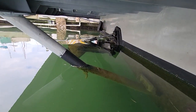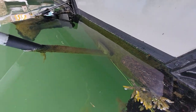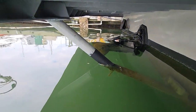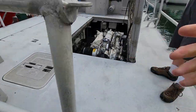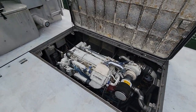So here we go. We're at the jets, and you can see there's the anodes, whatever they're called. Not sure. Of course, I'm not a boater person. I'm not a mariner. So, lots of little fish down there, by the way. I don't know if you can see them. I can see them. Little fry. Coming back up top. And the engine bay. Of course, that's the starboard engine, so that's the good one.